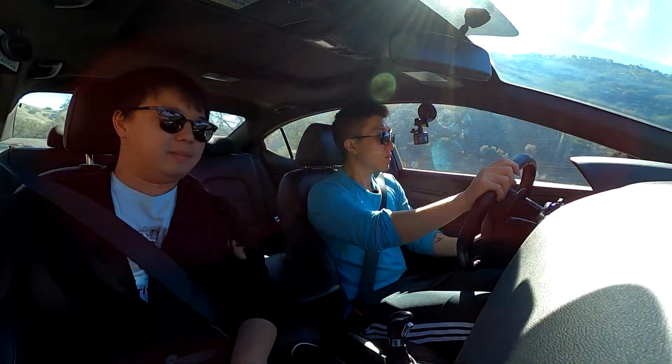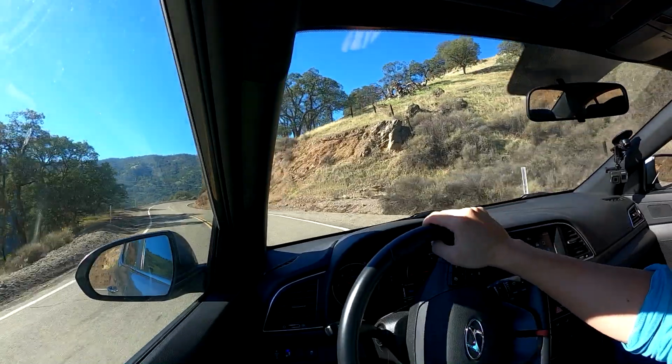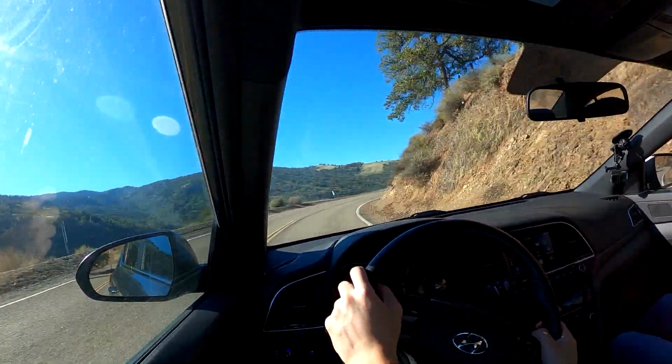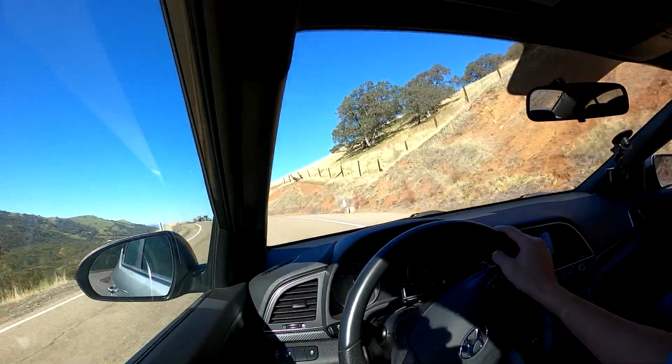Pretty cheap. I think the spring rates are like 9.6 or something like that. Okay, pretty soft. It's not doing too bad out here. There's a little bit of bounce from that rear axle, but the front feels fairly responsive. Not a ton of steering feel, but the nice thing is there's not much torque steer.